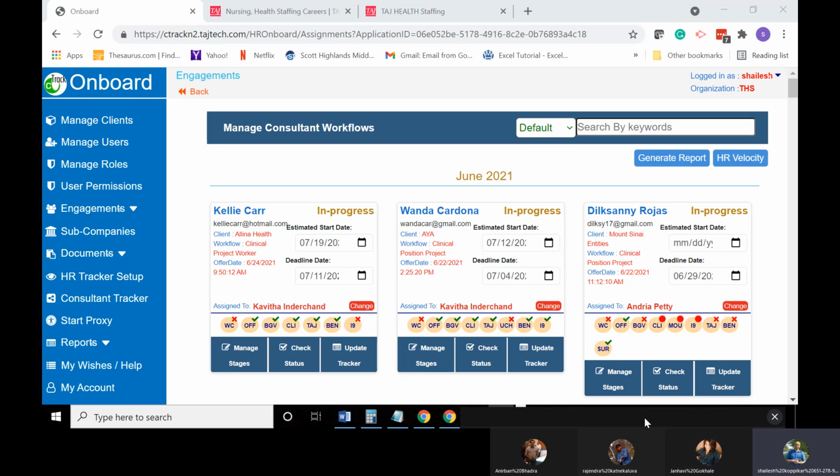Taj serves over 20 major hospitals in the United States, all of which have an acute shortage of nurse and clinical workers. Clinical workers typically have a contract of 13 weeks, which means every 13 weeks they will be looking for jobs, and for each contract they have to complete an exhaustive documentation for compliance.